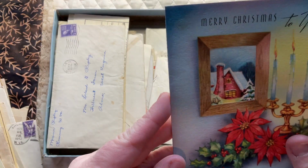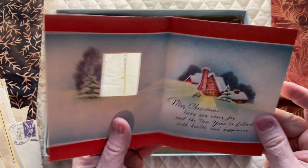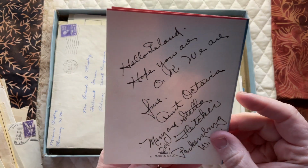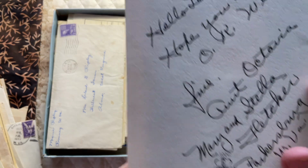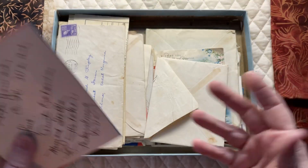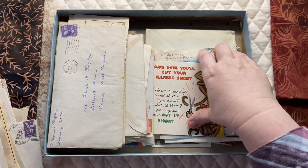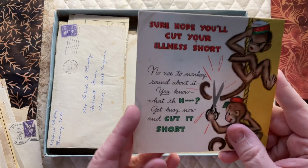So here's one. Merry Christmas to you. It has this cute little window in it. And this one says P102C on the bottom. Made in the USA, but I'm not finding, again, a copyright. Of course, there's writing all over these things. They're pretty cool. This one I'm absolutely in love with.